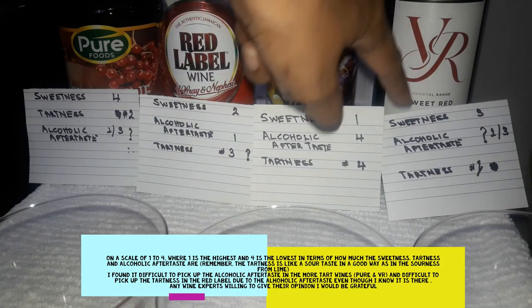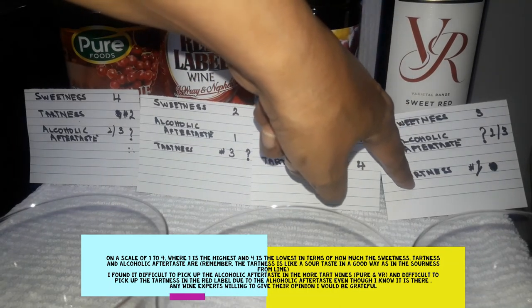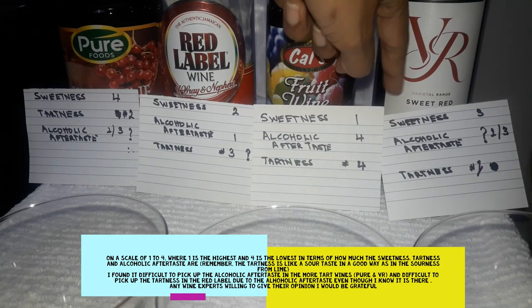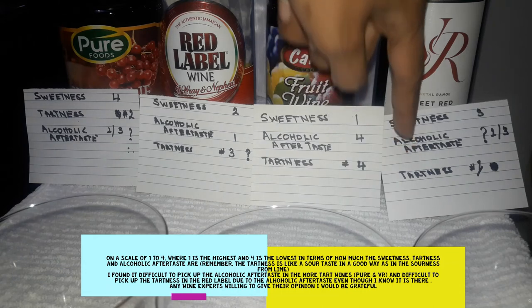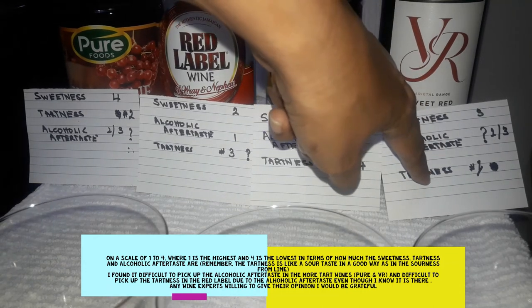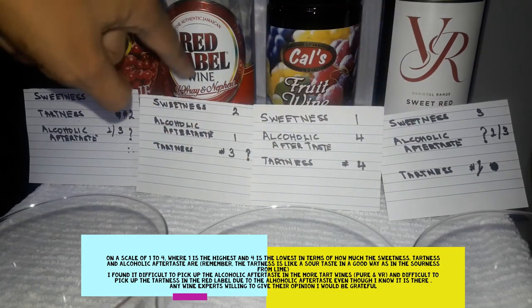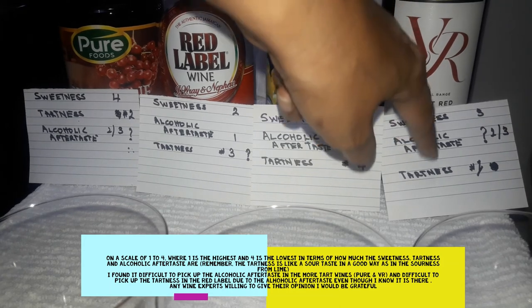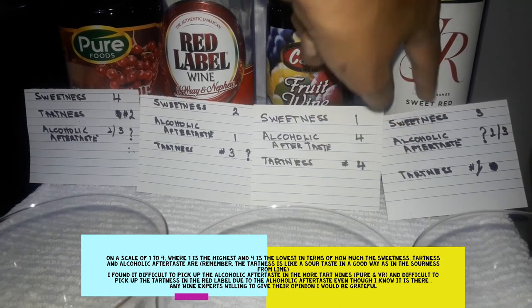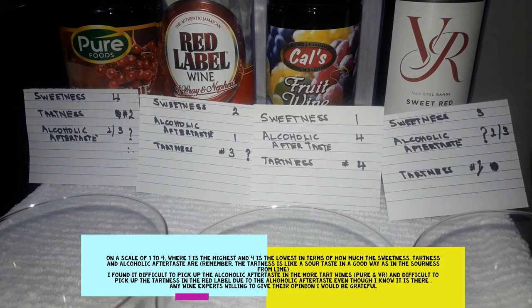The fruit wine, I spoke about that. This one now, it's number one in tartness. The sweetness is about number three, and the alcoholic aftertaste, because of the tartness, I can't really pick up the aftertaste. It's almost masking the alcoholic aftertaste there. So that's my opinion from what I would call an innocent perspective, a baker's perspective. I'm not a wine expert. The disclaimer, I'm not a wine expert.